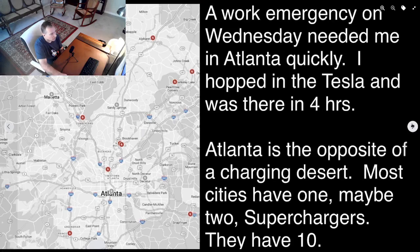Was just making a blurb that unlike the charging desert of Western North Carolina, Atlanta, Georgia is the opposite. I needed to go there for work on an emergency, so I hopped in my Tesla and headed out there. And just to prove the point that a Tesla supercharger road trip on interstates is a non-event as far as exciting, fun, edge of your seat, concerning apprehension road tripping goes, it isn't. And Atlanta has 10 superchargers. So basically anywhere you go in Atlanta, you could plug into a supercharger and be done with your charging in 10 minutes.